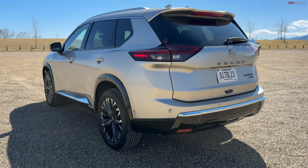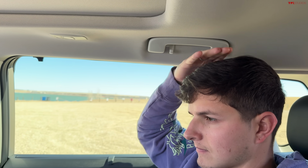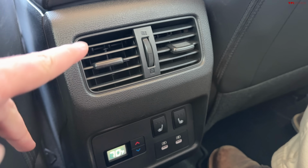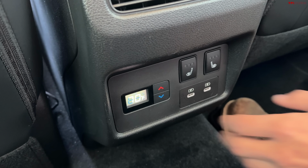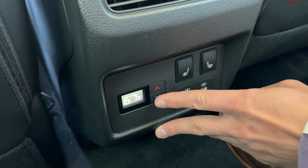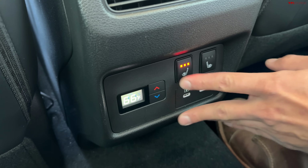All right, my dude. Rear seat space, what do we think? I would say the space is pretty similar. Similar headroom, similar leg room. We have vents back here as well, but one nice thing in the back of the Rogue is that we have our own climate control. That's pretty cool. We also have heated seats, just like the Hyundai, and we have the ubiquitous peasant blockers that you're gonna find in a lot of other cars back here as well. So I think rear seat space, pretty comparable.